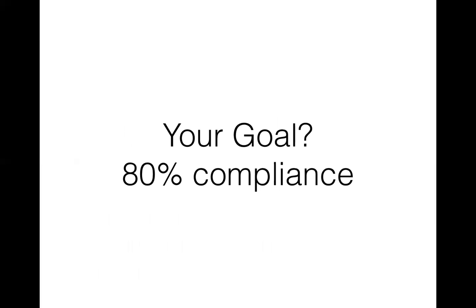So we've worked on eating slowly. We've worked on eating to 80% full. We've worked on getting protein with every single meal. Now we're working on vegetables. And so keep working with all of those things that you've already learned and work for 80% compliance all the time.